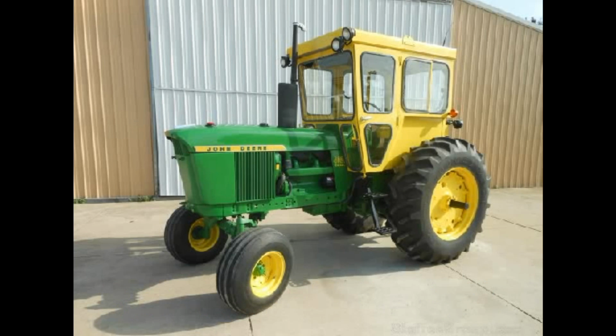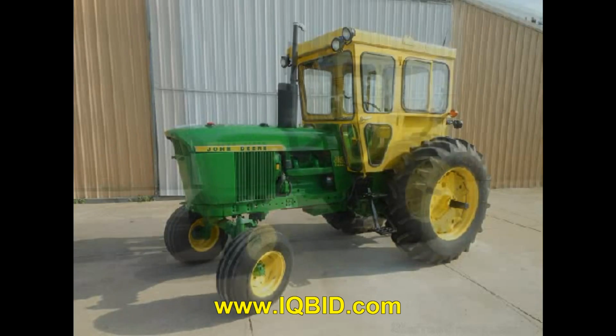And this tractor is up for sale on an auction this Thursday, September 12th, in Mount Pleasant, Iowa, by my friends with the Steffes Group, one of their AgIron consignment auctions, working with Richard Realty there. They're partners in Mount Pleasant. And like I say, great tractor.